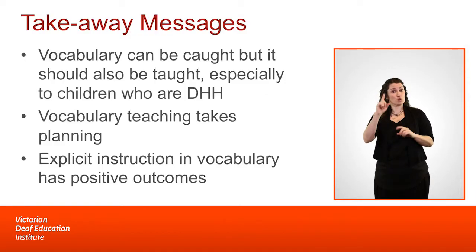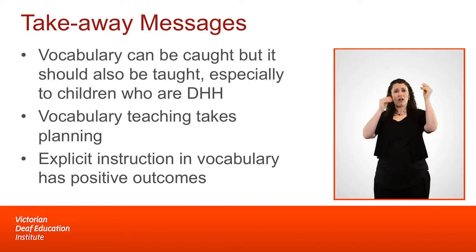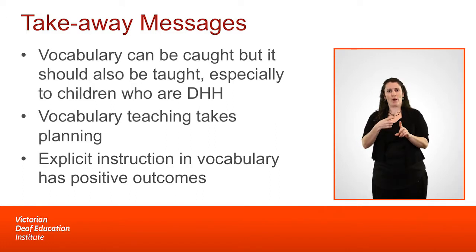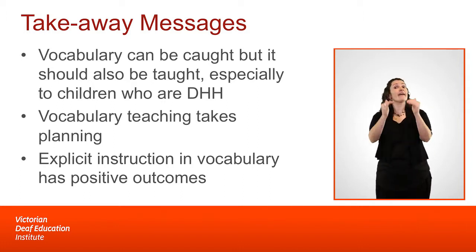I'm going to now take the opportunity to just recap the takeaway messages for the series of lectures. One is that vocabulary can be caught, but we should also be teaching it, especially for deaf and hard of hearing children who often are very low in their vocabulary scores, that their overall lexicon can be rather small, and this is going to affect their reading comprehension. The second message is that vocabulary teaching actually takes some planning.